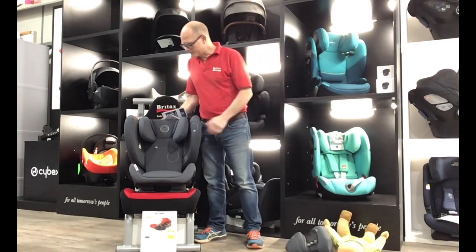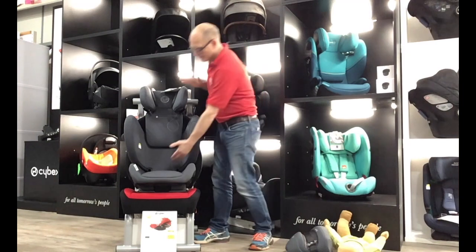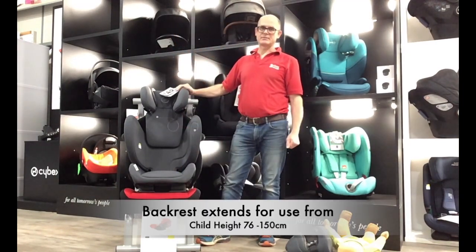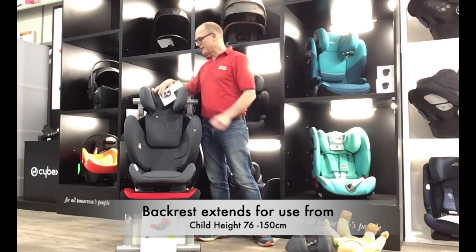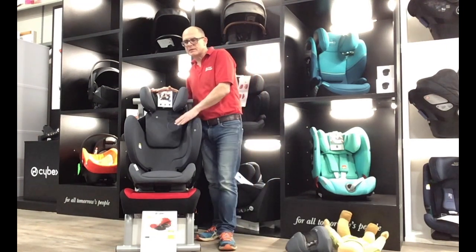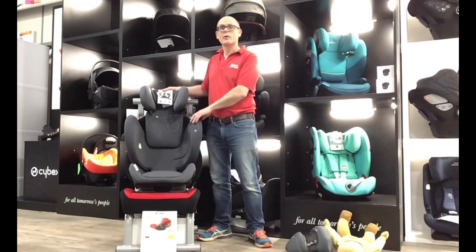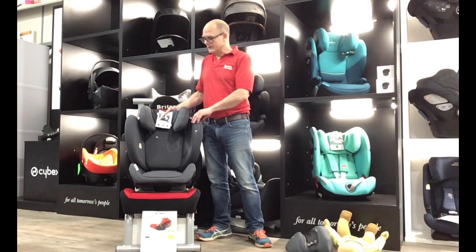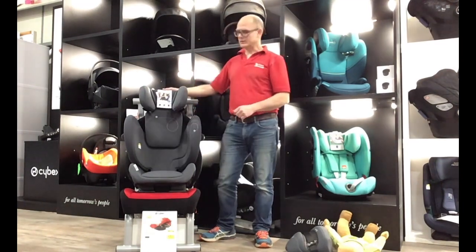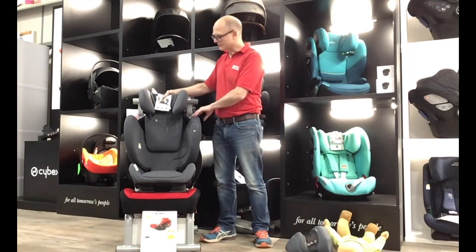As the child grows, it simply grows with them. That will take a child up to 150 centimetres. Legally, they only have to be in a seat until 1 metre 35 tall, but it will go to 1 metre 50, so even for a taller, younger child, you can still have the added assurance that they are in a seat.